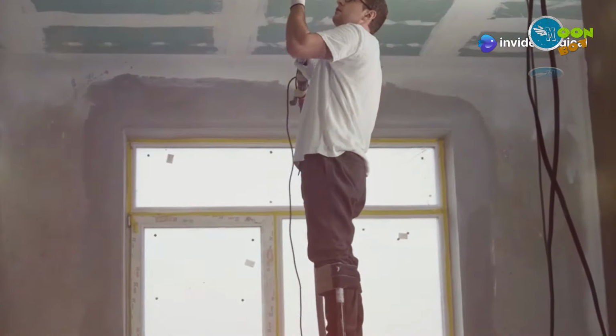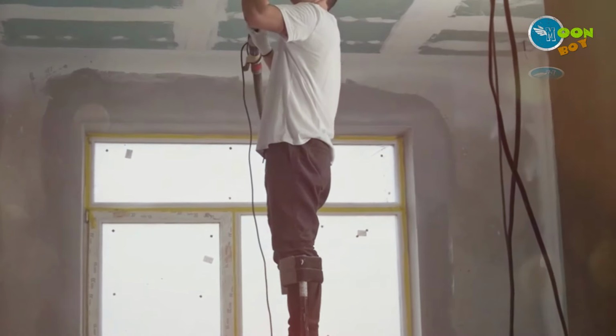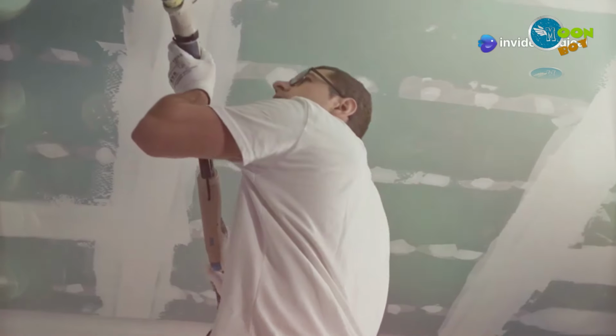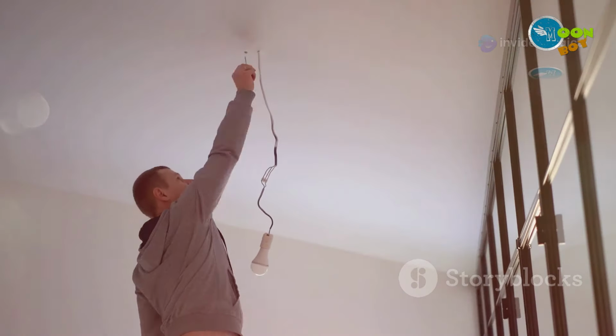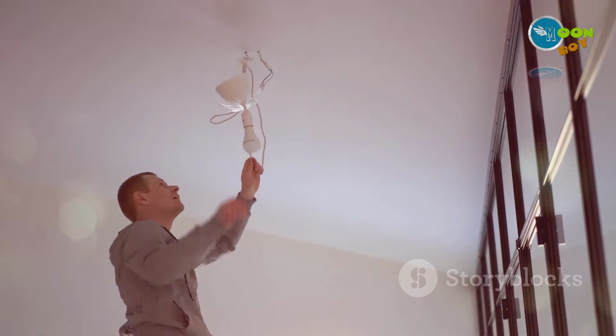Joint treatment for ceilings mirrors the process used for walls. This involves applying joint compound to cover the seams and create a seamless surface. Joint compound is applied to the seams between the boards, filling any gaps and creating a smooth transition from one board to the next. And drywall tape is embedded to reinforce the joints. This tape helps to prevent cracks and adds strength to the seams.